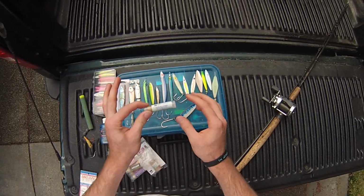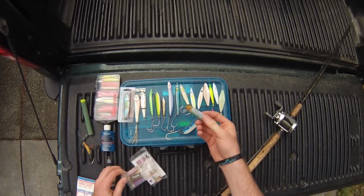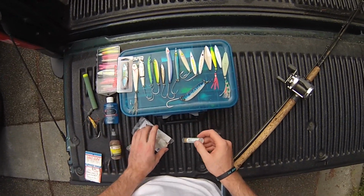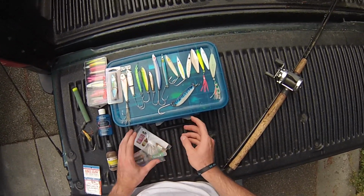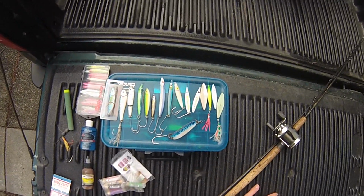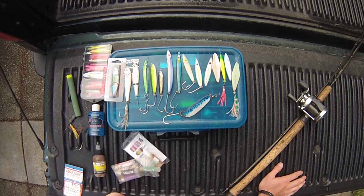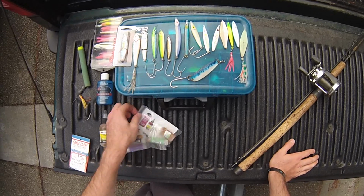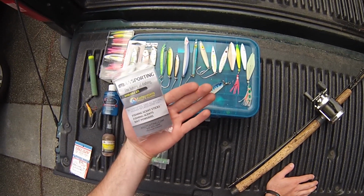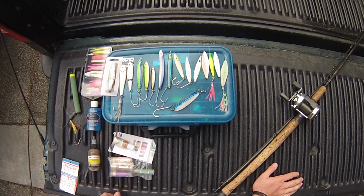Very similar to that of a chapstick, and the same with the application. You can undo the cap, wipe it on the lure, put the cap back on, and you're fishing, and you have no oil mess on your hands, no nothing. Quick, easy, get back to fishing and reapply your scent. That'll help add a lot more strikes to your fishing. So give those a try, especially A&N Sporting. This is an up and coming, very good product that I would recommend trying out.